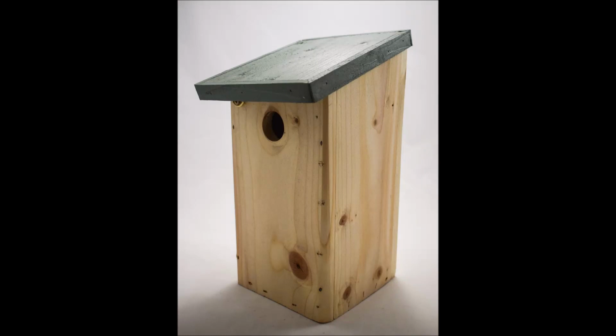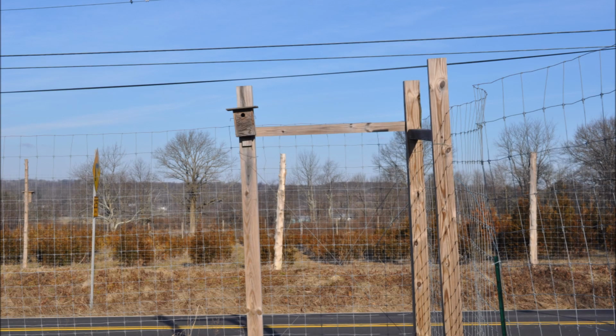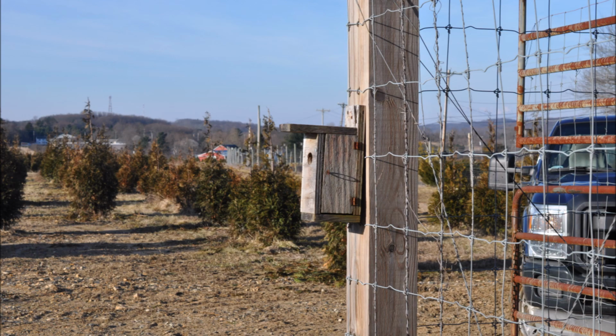The Birdbox program at Highland Hill Farm. When you drive by Highland Hill Farm, one of the first things you'll notice is that on almost every fence post, we have bird boxes. And the reason for that is we grow ornamental nursery stock. And ornamental nursery stock is affected by mice and rabbits and also somewhat by deer.